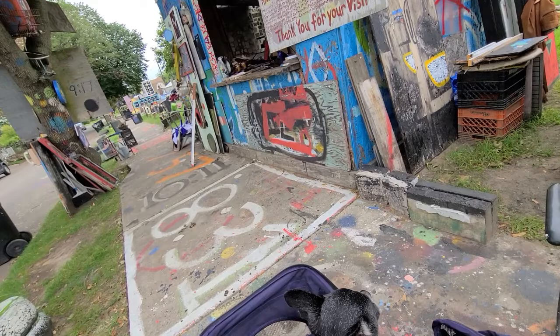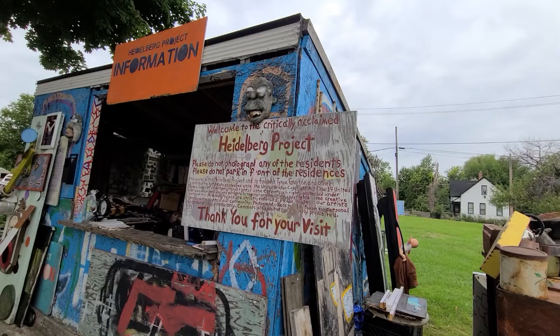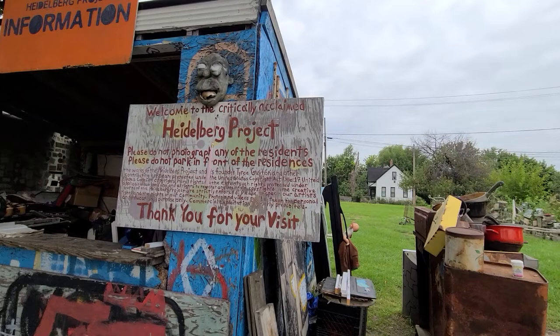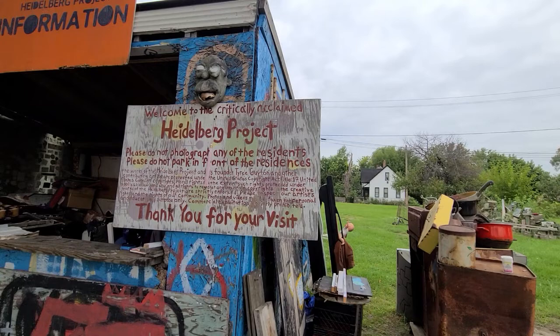Welcome to the critically acclaimed Heidelberg Project. Please do not photograph any of the residents. Please do not park in front of the residents. The works of the Heidelberg Project and its founder, Tyree Guyton, and other contributing artists are protected under the United States Copyright Act, Title 17, United States Code. All copyrights, moral rights, and excerpts such rights protected under applicable law.